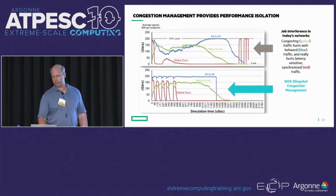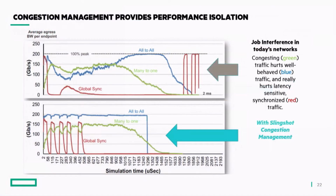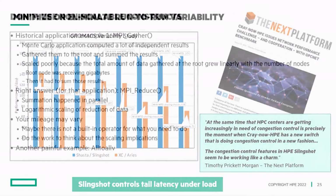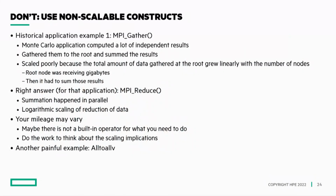All right, just some congestion management results from Slingshot. This gives an example of with and without congestion management, without on top, with on bottom. You can see the total time of the solution gets shorter on the bottom because we've dealt with this green congester line and kept it from harming the other users in the system. I'm running out of time, so I'm going to skip through that. All right.